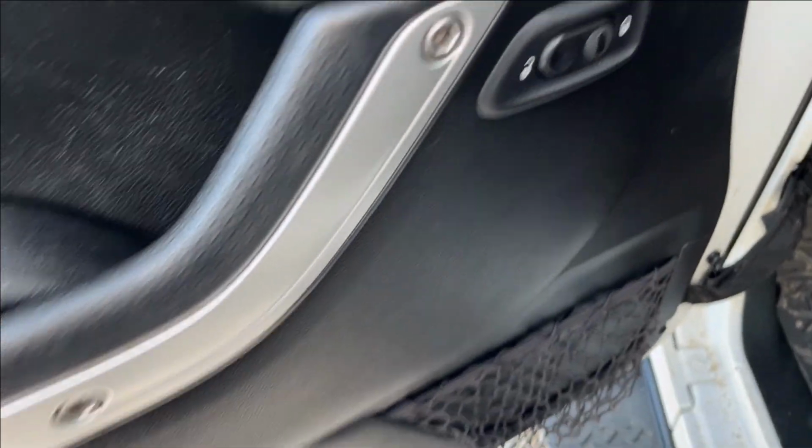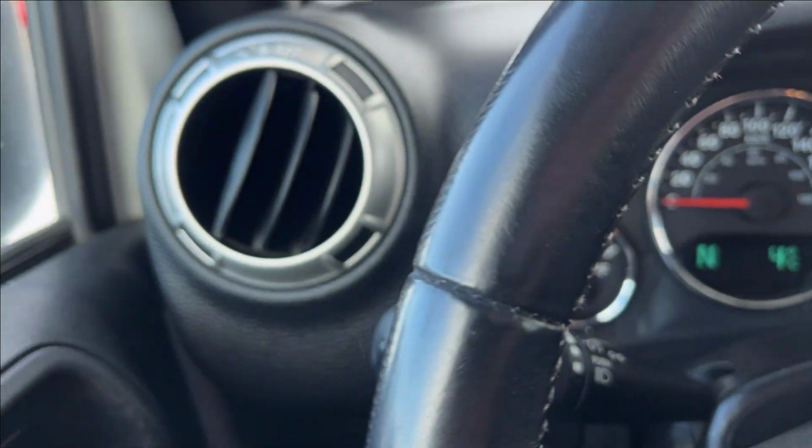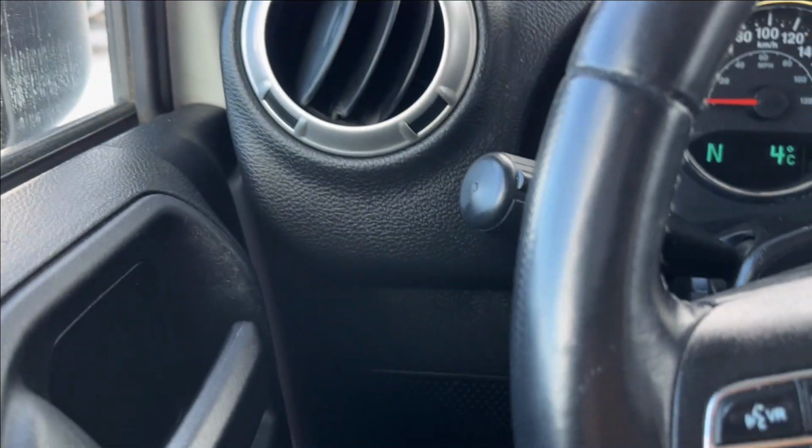We're going to have this all black interior with paneling, mesh storage at the bottom there. You got the power locks. And onto these seats, you're going to be manually adjustable, heated cloth bucket seats. Pretty comfortable. Turn on the vents here. You have vents on the left here.